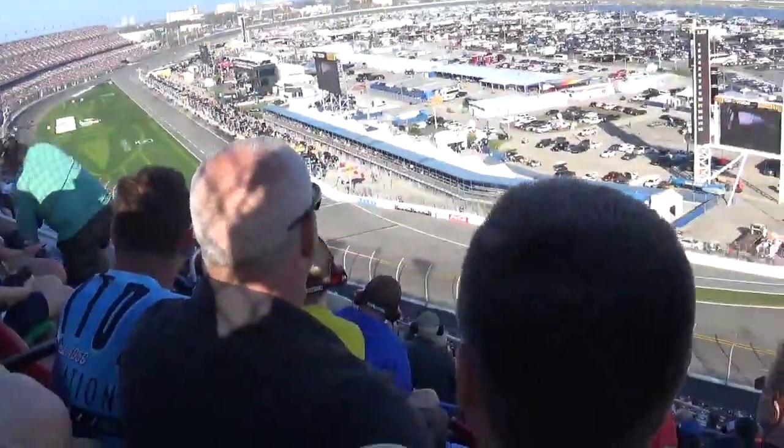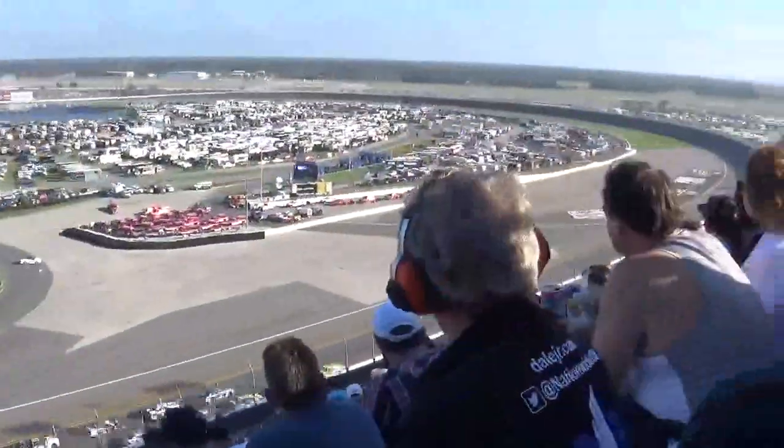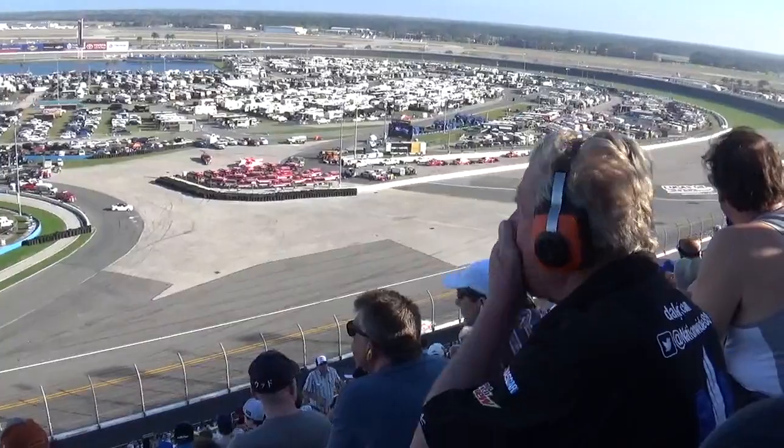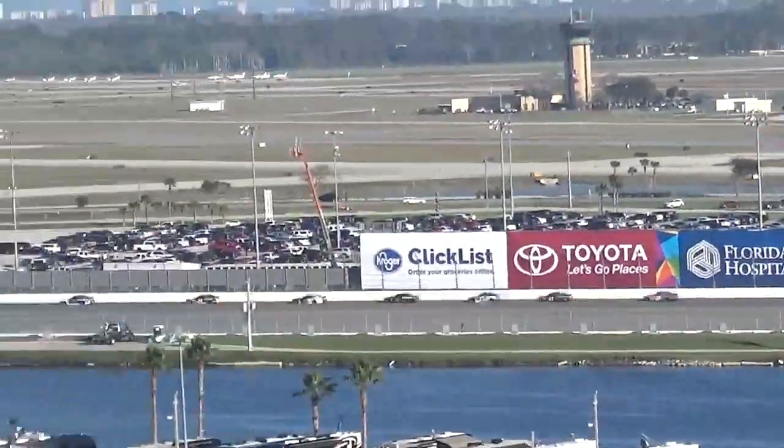A report coming in of a vibration problem. First, let's go to the Care Center. Yeah, Ty Dillon. But I expect he'll be there before the end of this event.